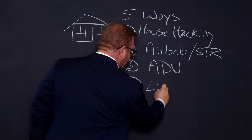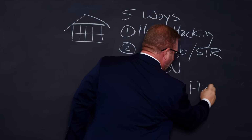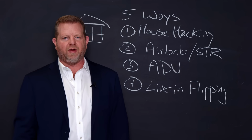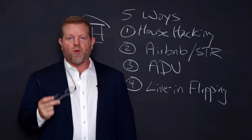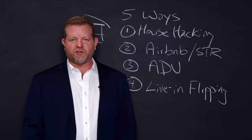It's called live in flipping. Now, flipping to accountants means dealer status, paying ordinary income on the sale of a property that you buy to fix up. But when you do this as a residence, you get the cover of Code Section 121.